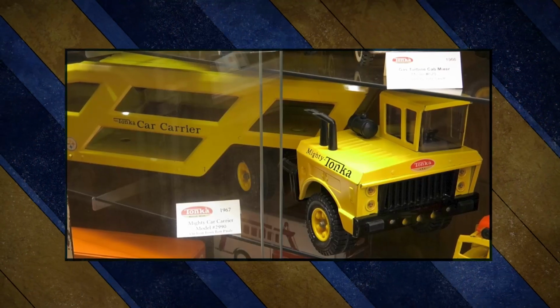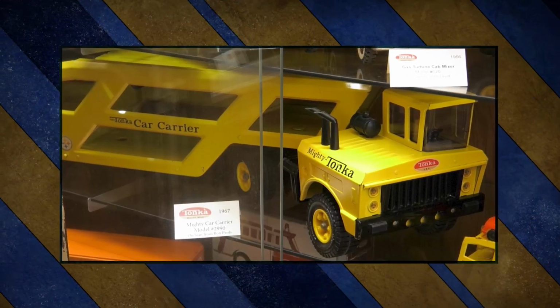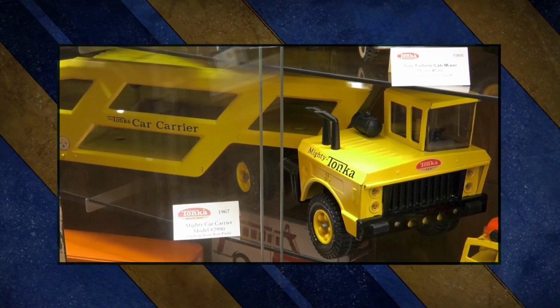That same year, we decided also to make a Mighty car carrier. That started as a wood model. And then when we got the approval for that, I converted that into a metal working toy. Like I said, that was the standard way of developing a toy. You start with a wood model and then turn it into metal.